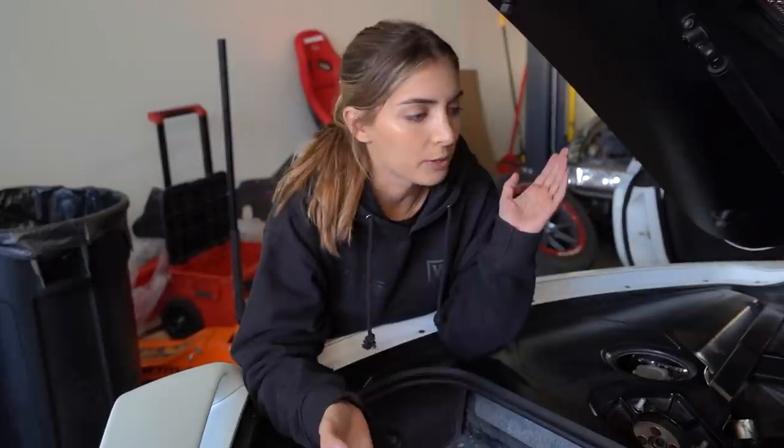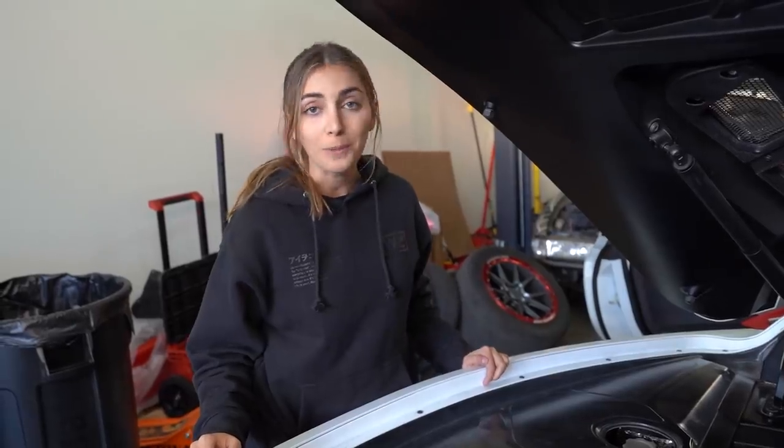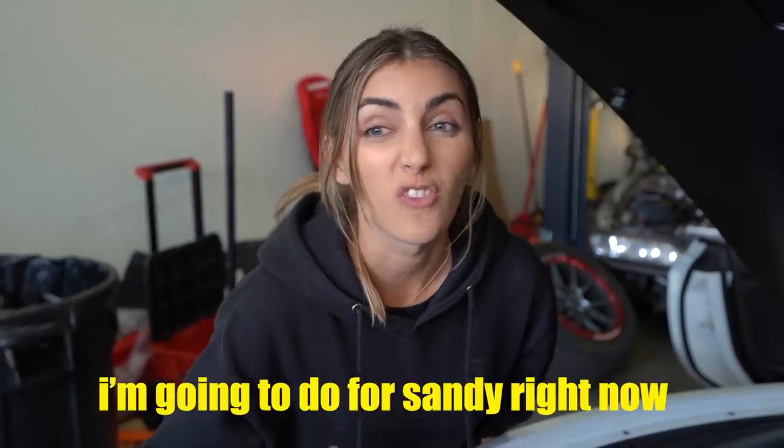But long story short, we fixed and or improved some of the weak points of the car. Once we get trans control, we'll be back out there at the drag strip. But now that you guys have heard the update on the car, don't click off yet, because I have a little bit of a surprise I'm gonna do with this thing right now.